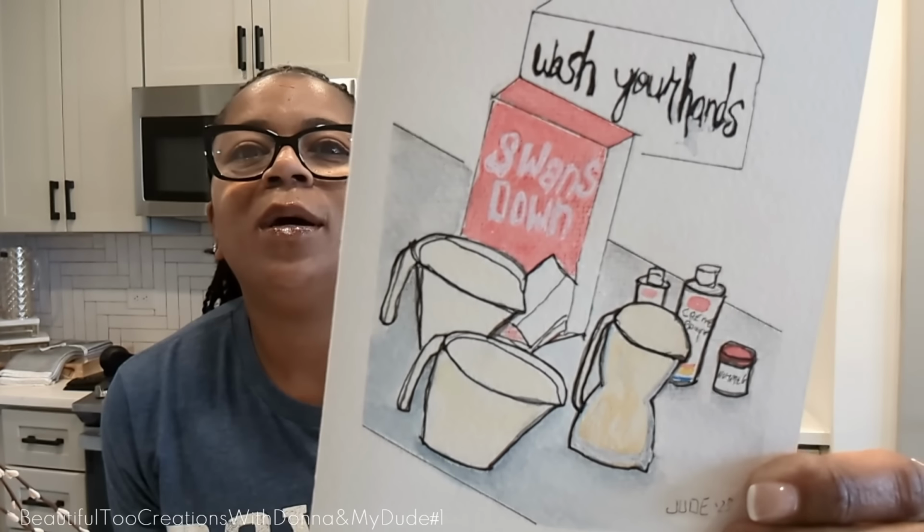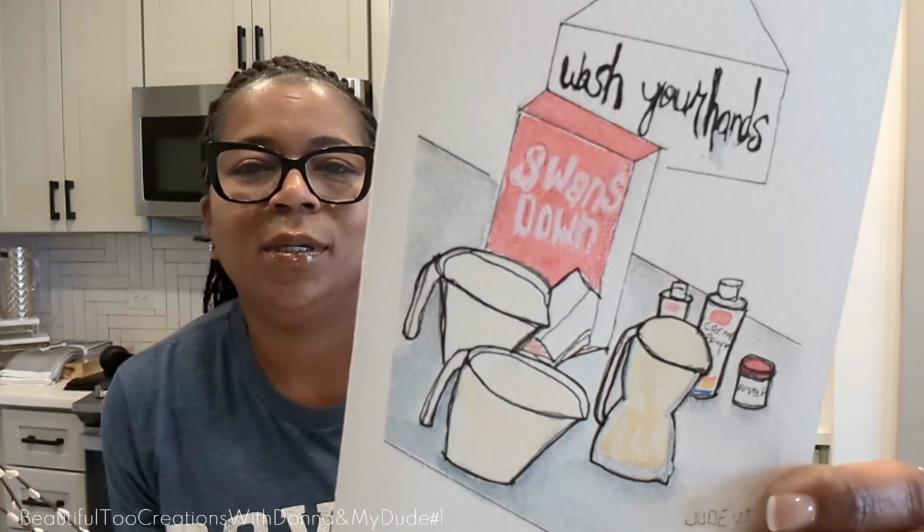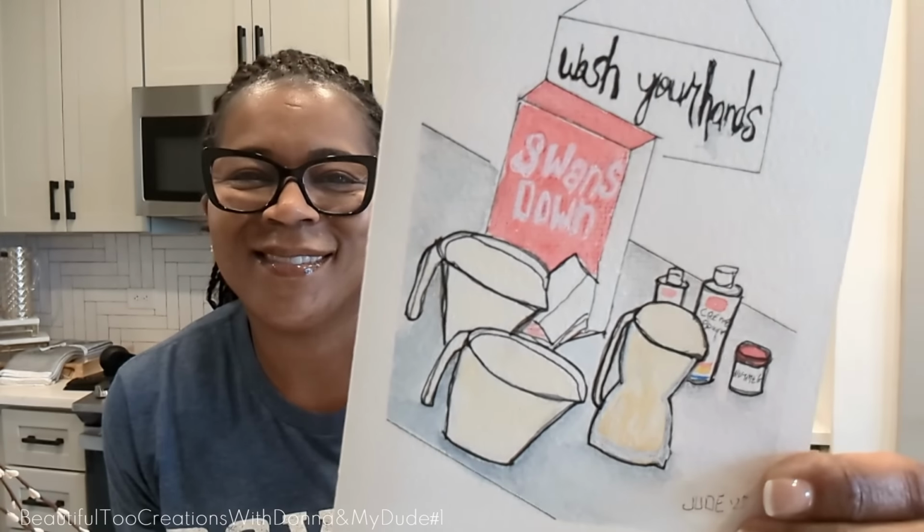This was one of, of course, wash your hands. But this was one of the sweetest cards that I've ever received. It is a handmade card. Thank you so much, Miss Judy and Mom. And in this card, she makes mention of her mom that just turned 101 years old, and she was an amazing baker as well.